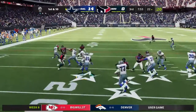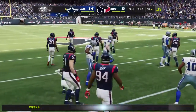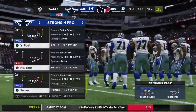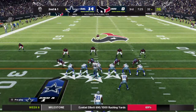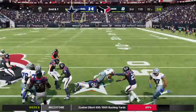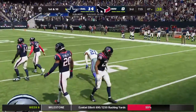Second half starts with a carry by Elliott. And he'll work his way across the 30 to the 32. 74 yards for him on the ground now as he has been terrific here this afternoon. Here's 2nd and a yard. They go to Elliott again. And he slips up past the 45 before being tackled.